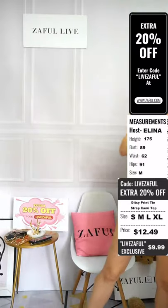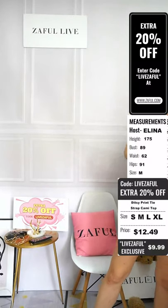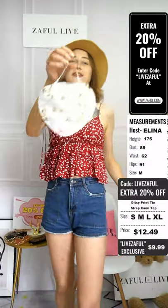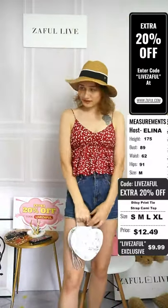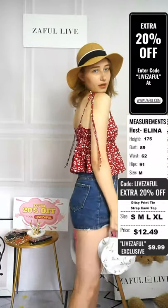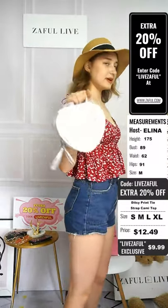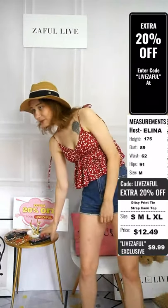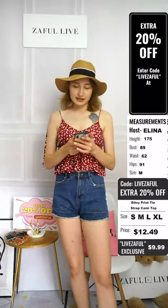I have such a nice bag. I just want to show you this bag, guys. A hard, white hard bag. I think it looks not bad. Yeah, it looks not bad. But maybe brown color is better, but I don't have it, I'm sorry. We have different colors. We have blue, red, and yellow.